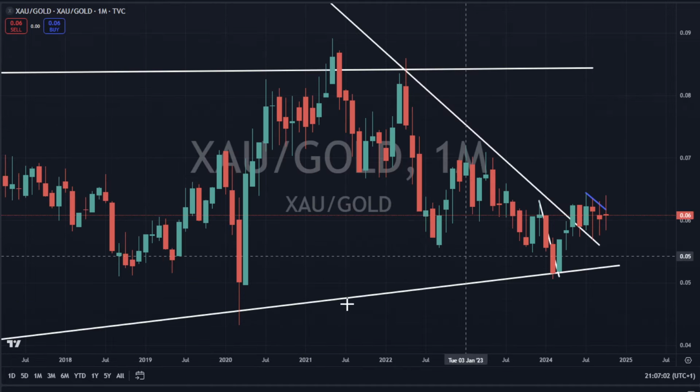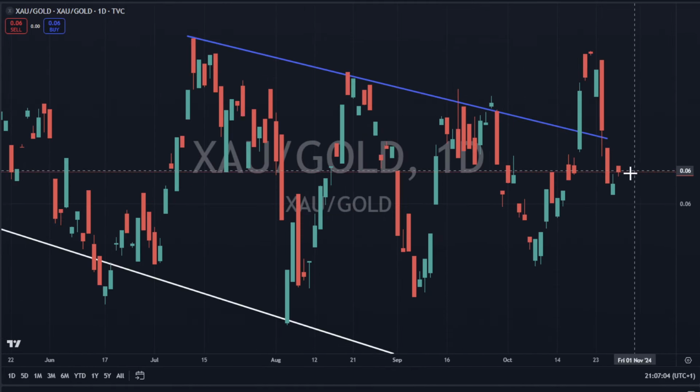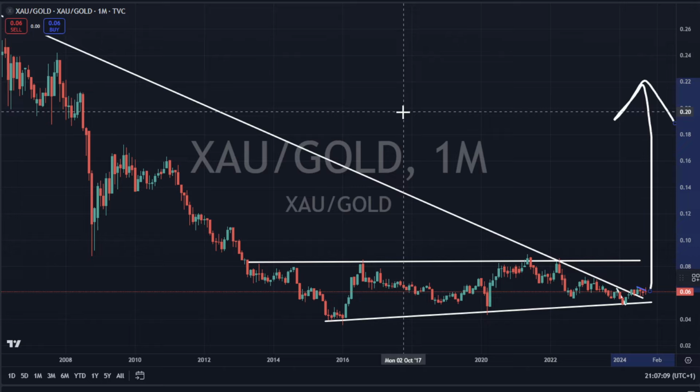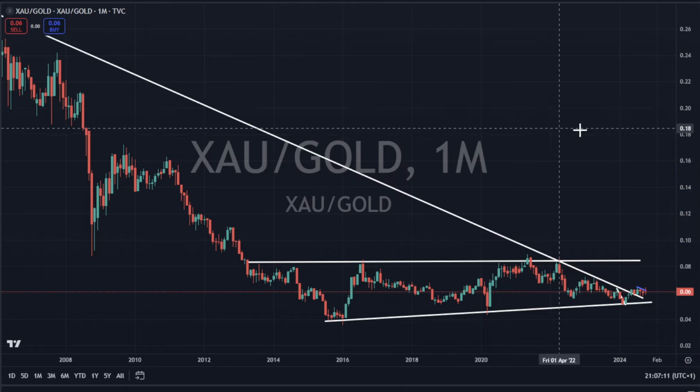We've got the XAU to gold ratio. It's heading higher, 0.5. And I do think we've got the long runway. Gold and silver mining companies could go up for a good while.